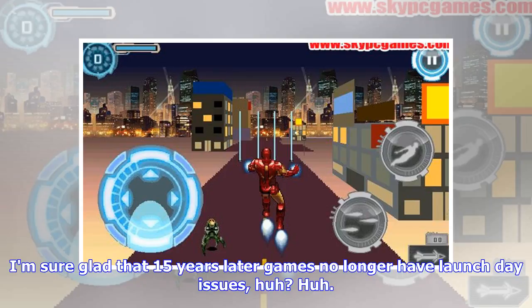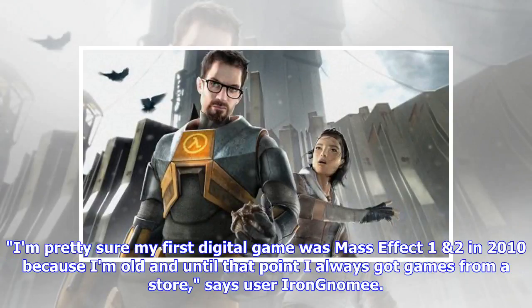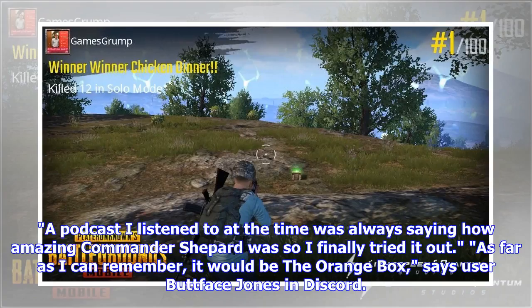In the PC Gamer Club we got a few answers from the club Discord, so thanks all who responded. I'm pretty sure my first digital game was Mass Effect 1. A podcast I listened to at the time was always saying how amazing Commander Shepard was, so I finally tried it out. As far as I can remember, it would be The Orange Box, says user Buttface Jones in Discord.